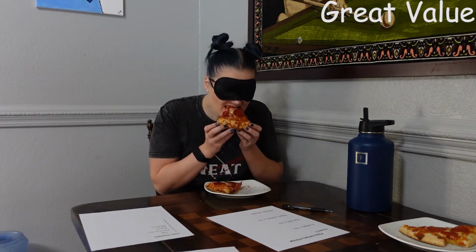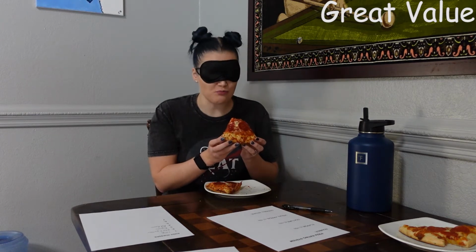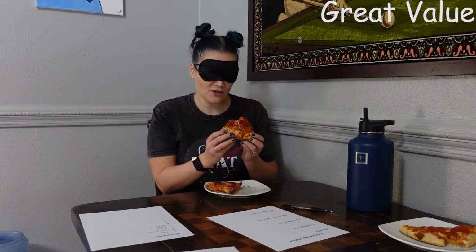Ooh, it's pretty dense. The taste of this one is pretty legit. I feel like this one I can actually taste the cheese, maybe? I can taste all the elements individually. I'm gonna give the taste on this one an 8. Texture is good, but I'm not in love with it. I wish the bottom was crispier, but it's still pretty good. Texture, I'll give a 6. Ooh, look at that.